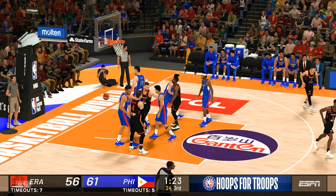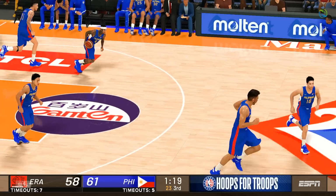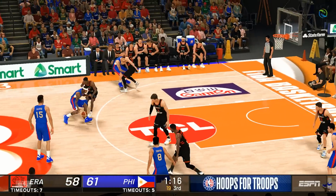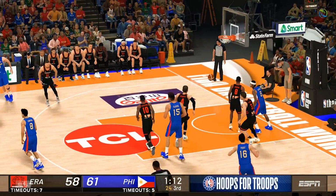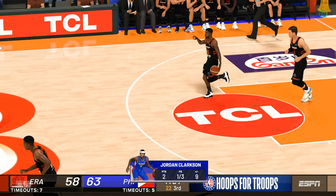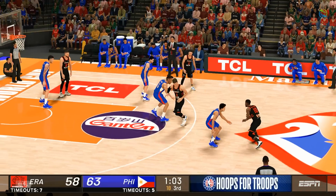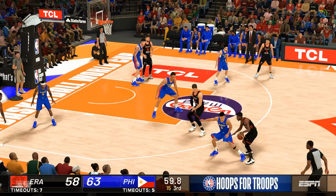Tip back in for two. And that's a pure hustle play, getting to the offensive glass for the tip-in. And that's the kind of quality you see in any strong offensive rebounder, isn't it? Good! Clarkson's got his first 2 points of the night. It seems like they found their rhythm offensively, and they're shooting the ball much better out of the break. He's covered by Thompson.